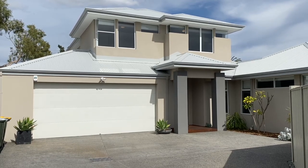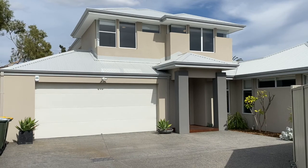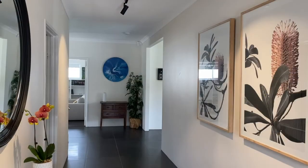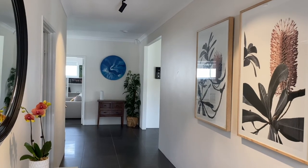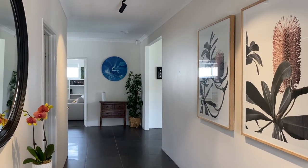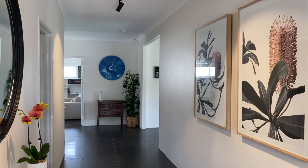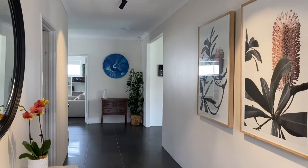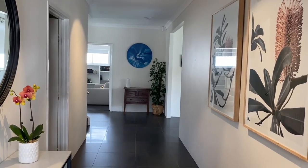It is a gorgeous home with sensational spaces. Let's go inside and take a look. We're filming the photo shoot as well today, so you'll see Shannon and Kylie doing floor plans as we're moving through. Let's start at this spectacular formal entry with the very wide hallway.